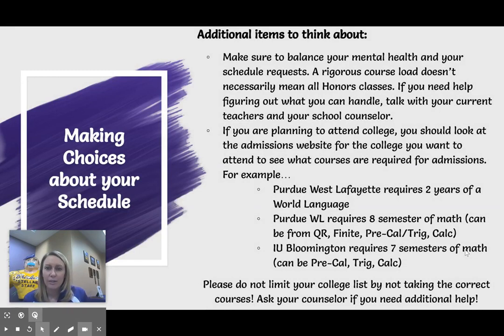And so additional items to think about: make sure to balance your mental health and your schedule requests. So a rigorous course load looks very different for every student. So what's rigorous for you might not be the same rigorous for the student next to you. And so it doesn't necessarily mean all honors classes if you don't think you can handle that. So there's a healthy amount of stress that goes into taking classes, but you don't want to push yourself so far that mentally you're not able to handle it all.